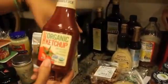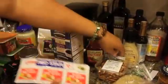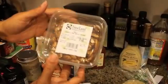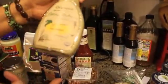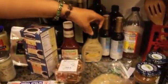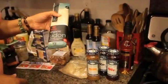I bought some more ketchup because we were running low. Pack of yeast because I ran out. I think my husband picked up these pecans, because he just likes to eat them as snacks. Here's a Caesar dressing. Sometimes I get lazy and I always want to make everything myself. So I got udon noodles, like I said, because I'm making some udon noodle soup.